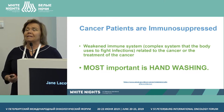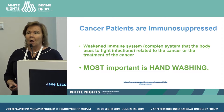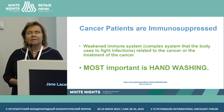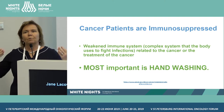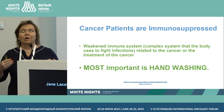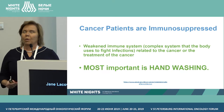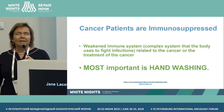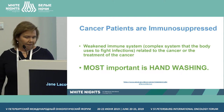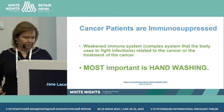We tell them to stay clean by bathing every single day. Bathing is very, very important. The reason bathing is important is because if we reduce the bacteria count on our skin, we're going to be reducing the patient's risk for infection. Remember, the skin is the largest organ in our body, and it is also our first line of immunity.